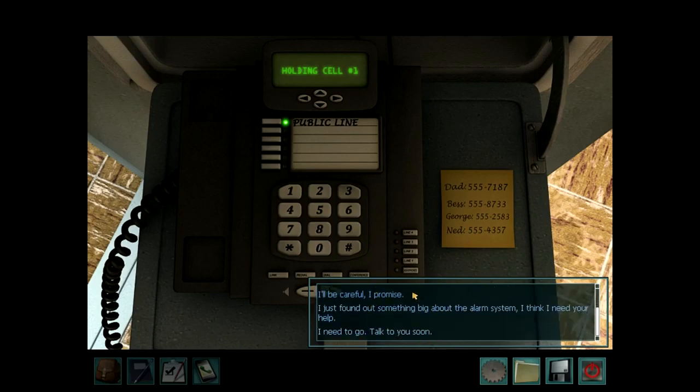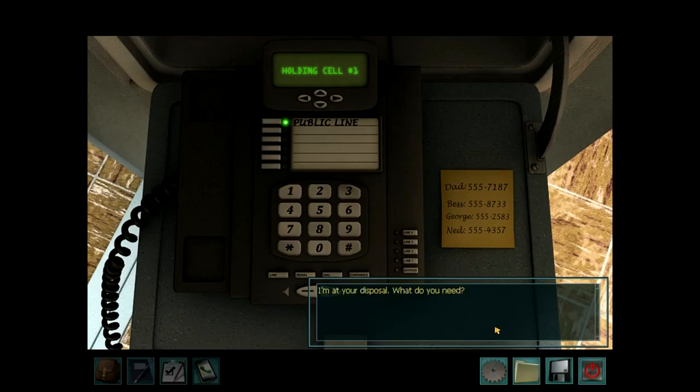Don't sound so put out, Nancy. Come on, you know how the justice system works. You're a detective. I just found out something big about the alarm system. I think I need your help. I'm at your disposal. What do you need? I think that the alarm was disabled at the old town hall. I need you to look into it. Now that is a big break. I think I may know just the person to talk to about that. Give me a call back in a few minutes.